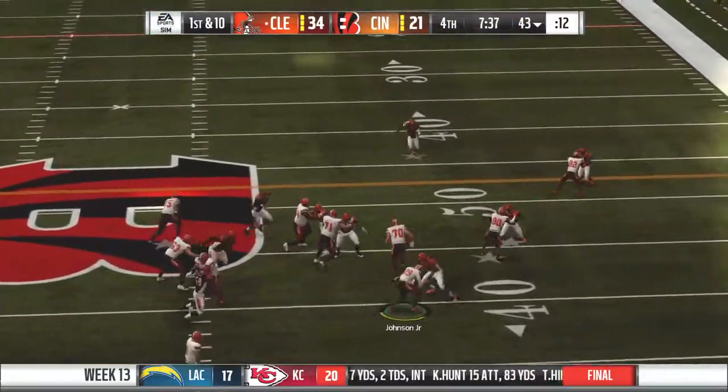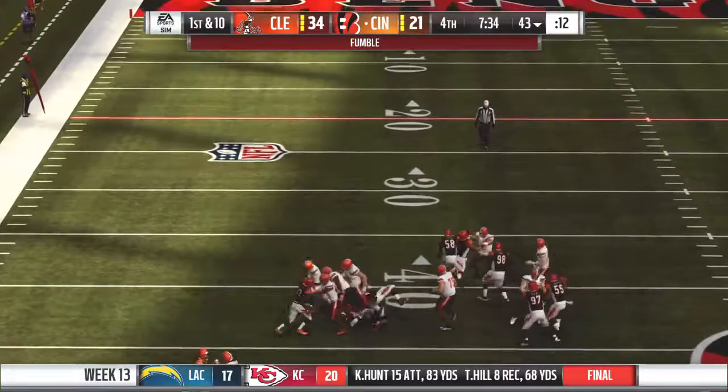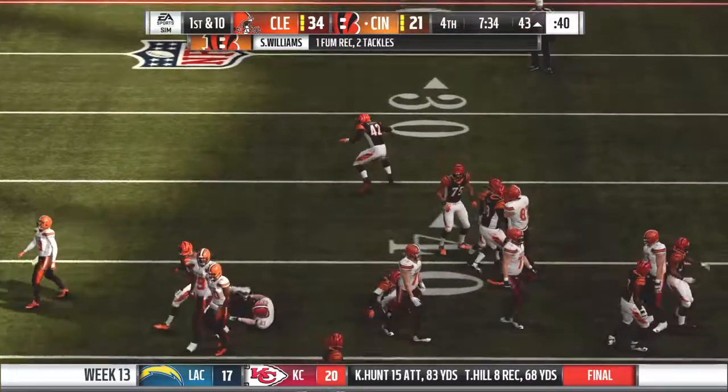They'll hand it off now. Johnson. And Johnson lost the football. It's loose, poked out. And the Bengals have recovered it.